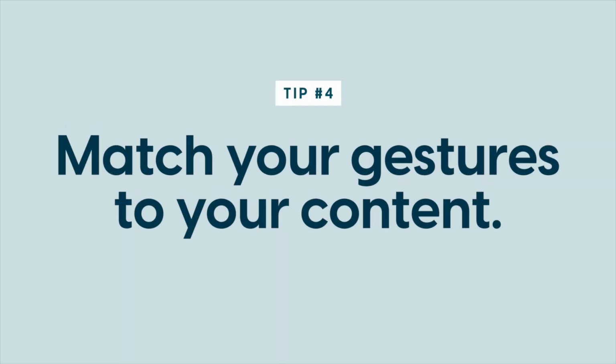Tip number 4, match your gestures to your content. Descriptive gestures are great. Those are the ones that paint a picture and highlight your content. But if those gestures aren't congruent with your message, your audience will get confused. If I say, we have a really small window to close this deal, but my arms are stretched out wide like this, that doesn't match at all.